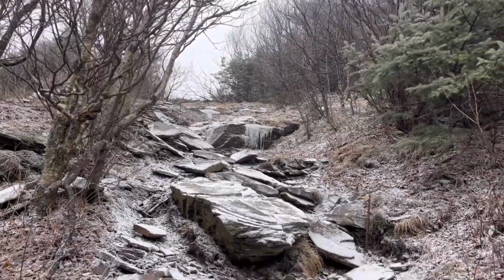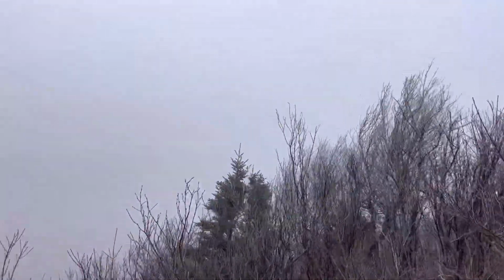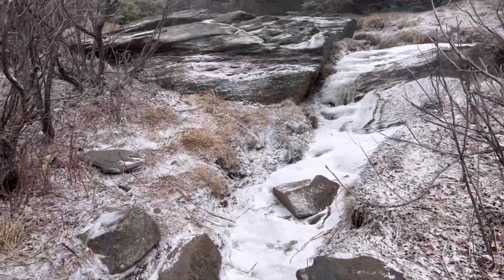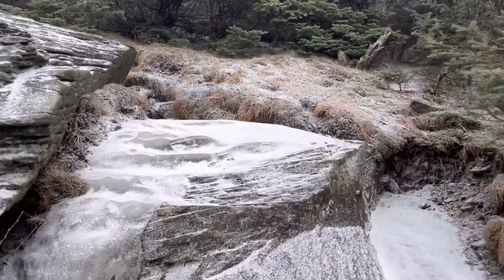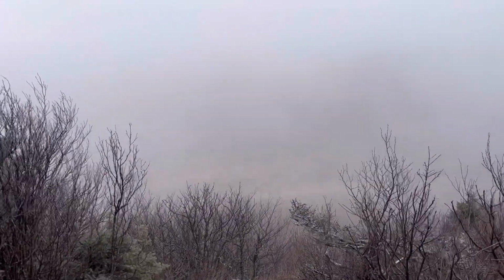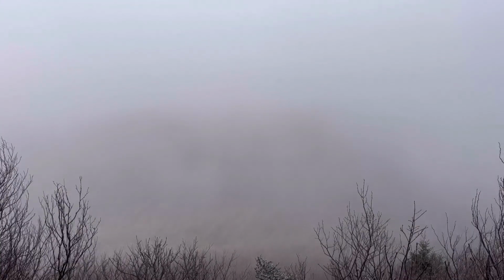Looks like we're getting close to summit. And no view. That's okay. Every time I've climbed this mountain, it's either raining or snowing with no view. And it's still one of my favorite climbs. You can see it clearing up a bit down in that little saddle we were in. Maybe we'll get lucky in a second here.